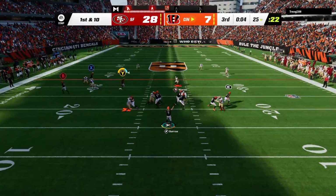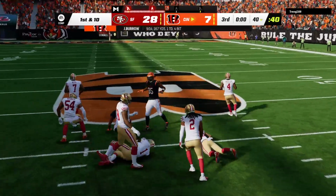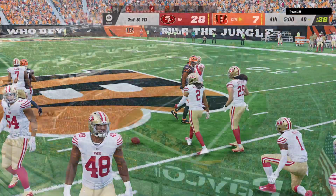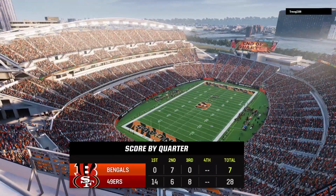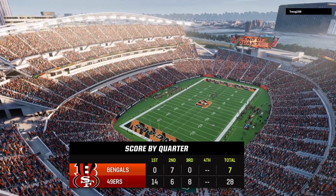After the pick 6, here's Burrow again. Quick slant caught by Chase. And he'll go down, and that will do it for the third quarter of action. We have played 3 quarters. You're watching the NFL on EA Sports.